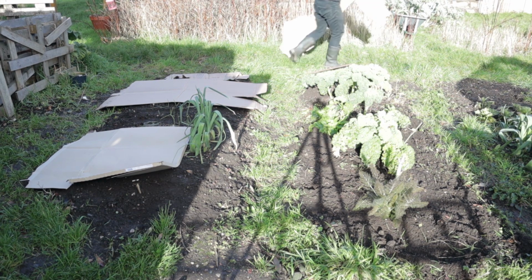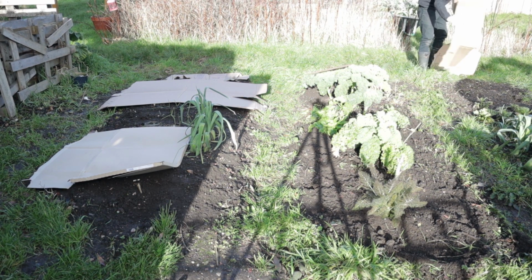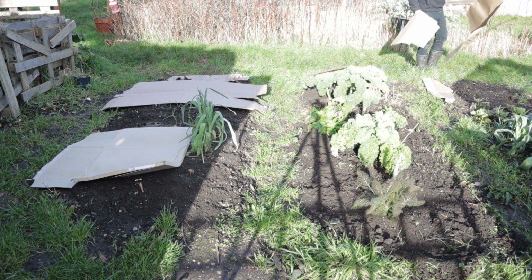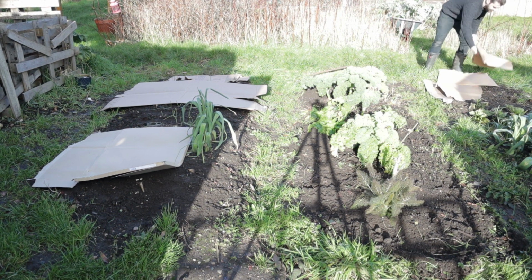And realistically, I should have done this a few months ago when I first took out the majority of the harvests, and I knew that the beds were going to be laid pretty much dormant. This would have been a better time to do it, but hey ho.